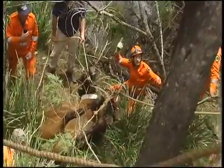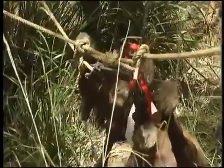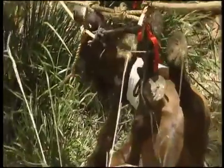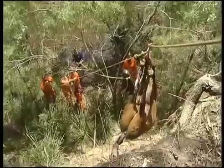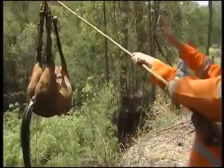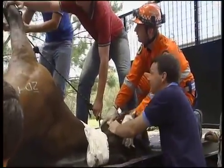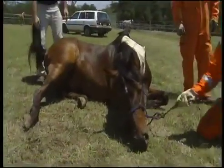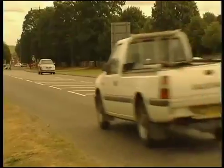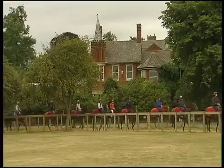With the horse heavily sedated, it's harnessed and lifted way up onto the back of a rescue truck. Keep him off the wall, guys. He's coming up quick in here. He's going to swing it in. He was out like a light when he went up that cliff, luckily. Otherwise, I think he wouldn't have liked it at all. Back on level ground, the horse quickly begins to recover from the effects of the short-term general anaesthetic. In Britain, the home of the horse racing industry is Newmarket.